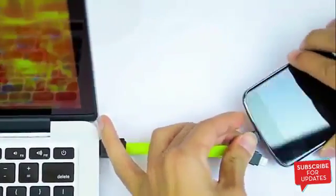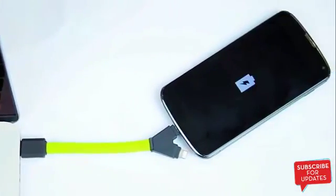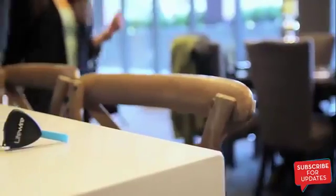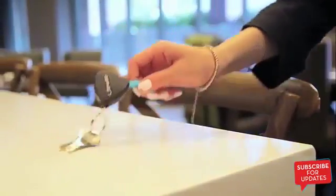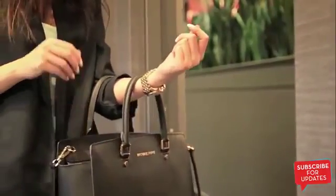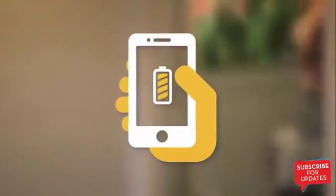It's the fastest, smallest, and safest dual charging cable in the world. We designed LightWire to be the most compact dual charging cable on the market. It easily fits into the palm of your hand, so you can attach it to your keys, drop it in your bag, or put it in your pocket and never have to worry about charging your devices again.